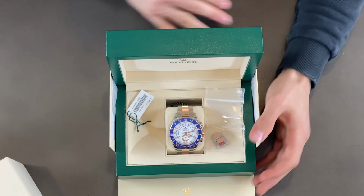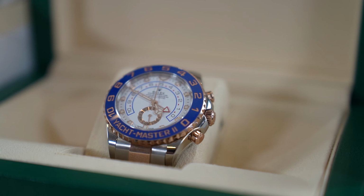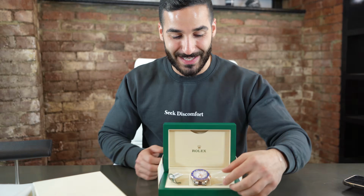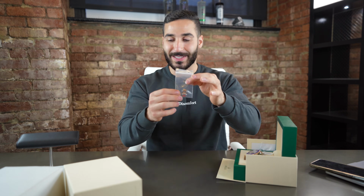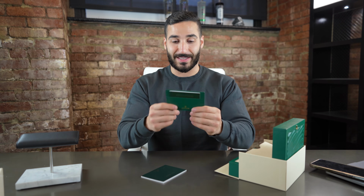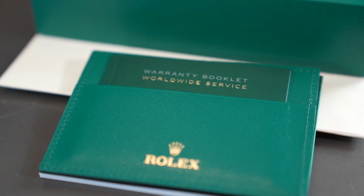So check this out. This is the new Rolex Yachtmaster II 44mm ceramic bezel. We got the beautiful blue ceramic bezel, and we got the steel with the rose gold, and I love it. And they already sized it up for me. We actually took 2 links off because we got small wrists, unfortunately, right? And then over here, we got the box and the papers, right? This is the warranty card that they bring, and it's an April 26, 2021 edition. So this is super amazing. We got the new one.